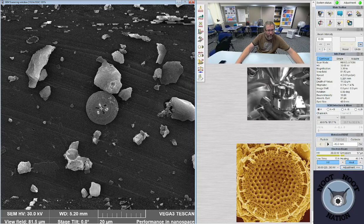It's a cool diatom. This is Lindavia oscillata.